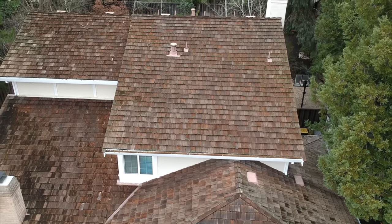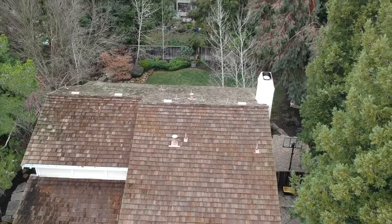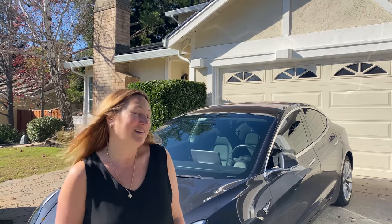And when we bought the house, we were told that we would need a new roof in like 5 to 7 years. And a year later, we decided to put money down. We put $1,000 down to get the solar roof and then didn't hear anything. And then almost another year later, we finally got a call.